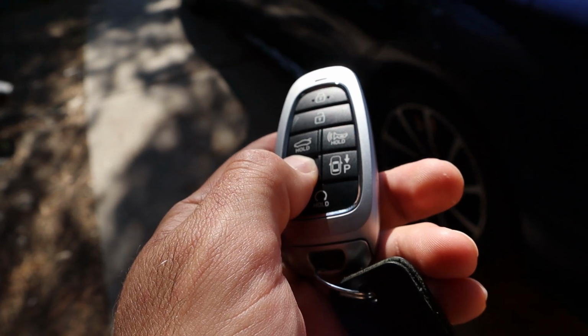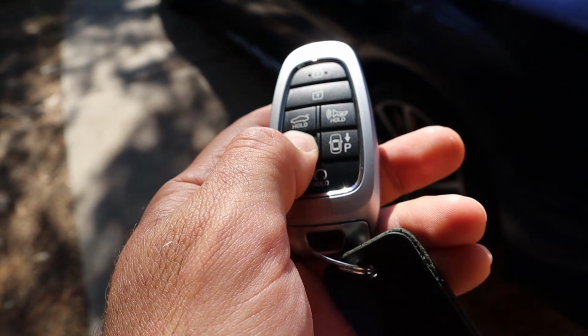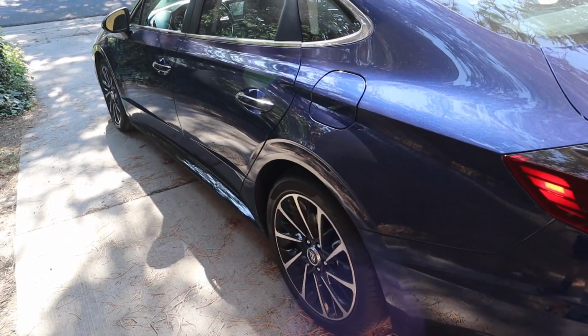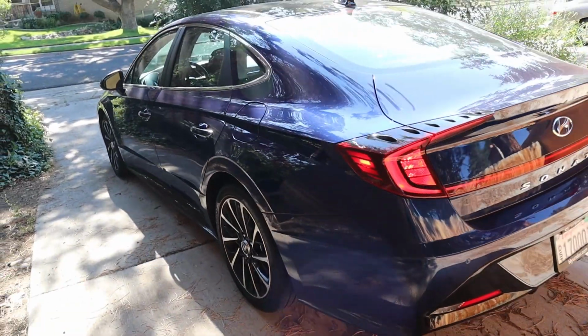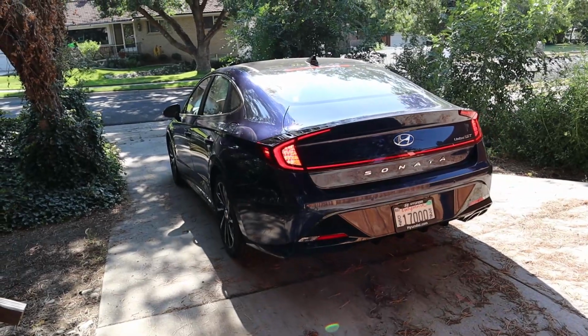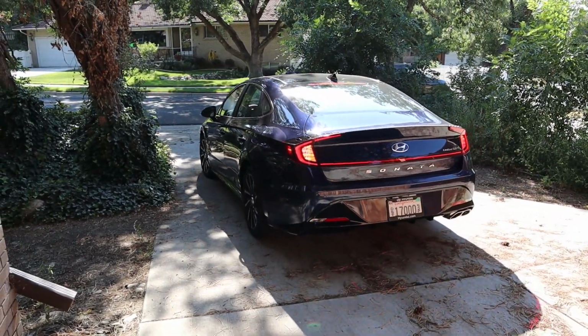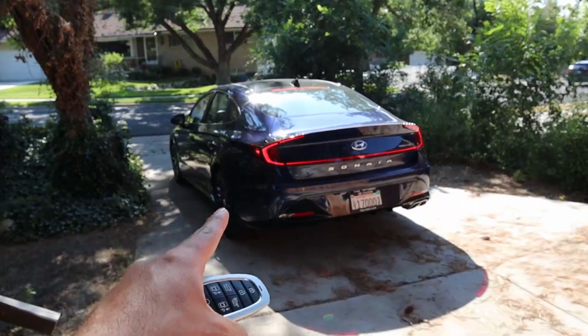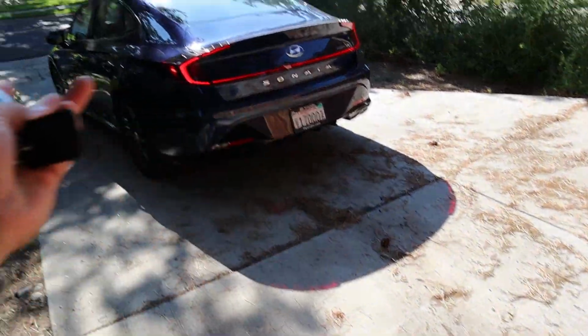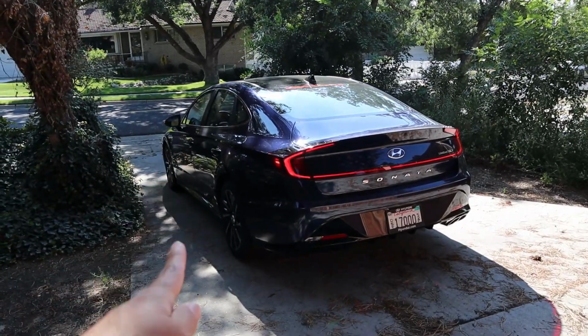Okay, well, let's just try the forward here. So we will hold this down. And bye-bye, Sonata. It is literally driving itself. And it's turning. Look at that. So I just learned something new today. I didn't know that. So it'll actually turn so it can avoid obstacles because there's a bunch of stuff in the driveway. That is a cool feature.